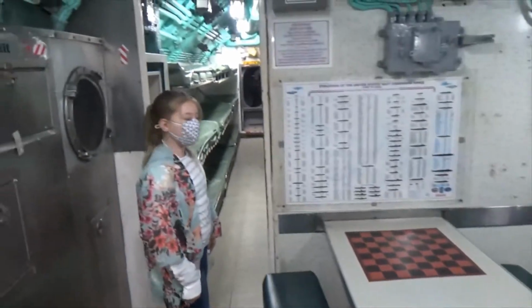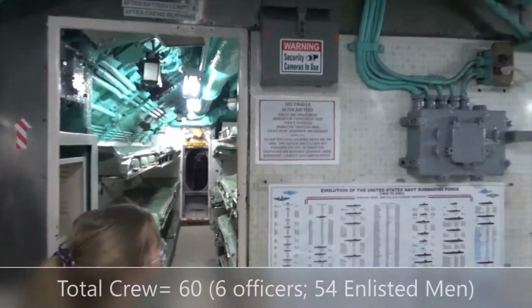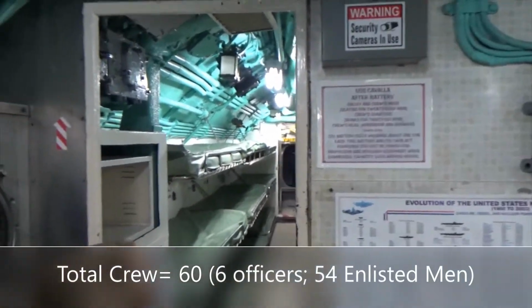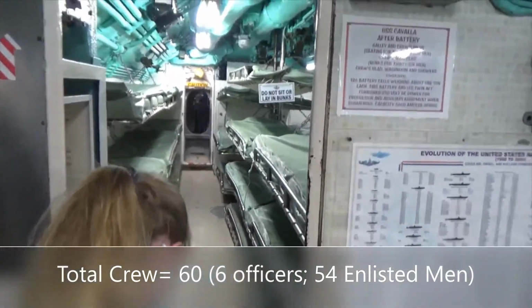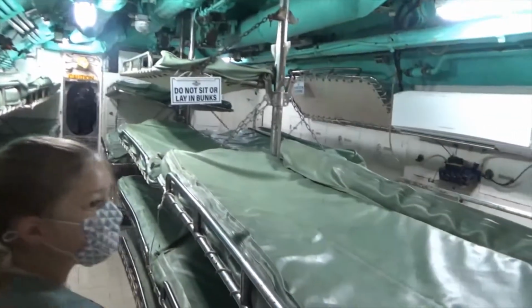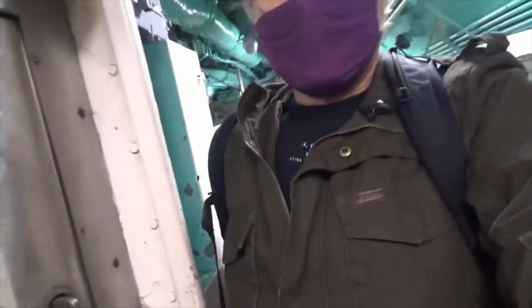On here? There were like 50 beds. Yeah, I don't know. Let's see. Do they say anywhere how many people? It doesn't say anywhere on here. We'll have to take a look and find out how many people are on here. This one fits 36 people. This sleeps 36 people. Wow, and we saw how many down the other side, plus the officers. So there had to be like 50 or 60 people on this ship. Can you imagine?